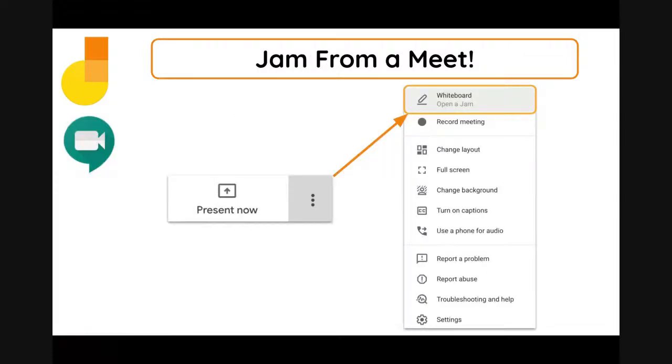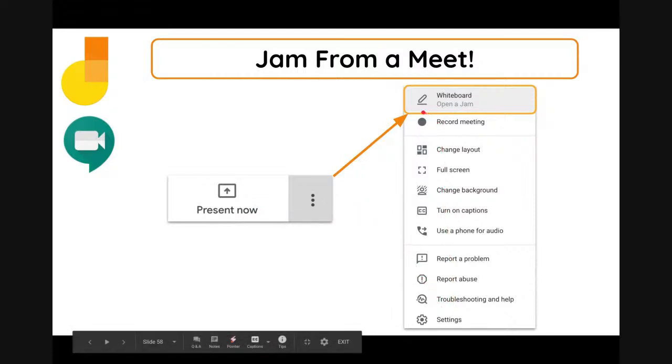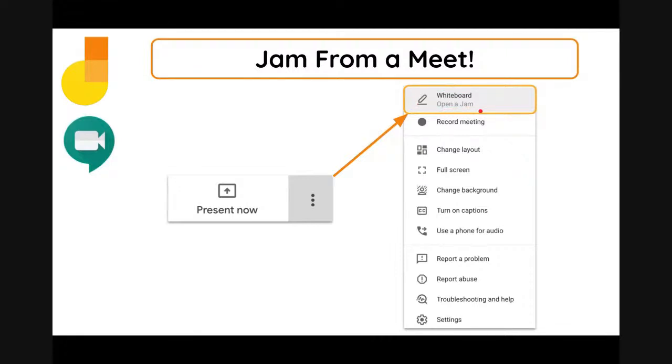And this is the last cool thing. If you're using Google Meet, you can actually create a Jam from a Google Meet. And I know a lot of people don't like looking at the menu items, but in this case, we've got that More Options button in Google Meet. It's right down next to the Present Now button at the bottom right hand of your screen in a Google Meet. You can then scroll all the way up at the top. You'll find Open a Jam. So you create a whiteboard directly from your Meet.